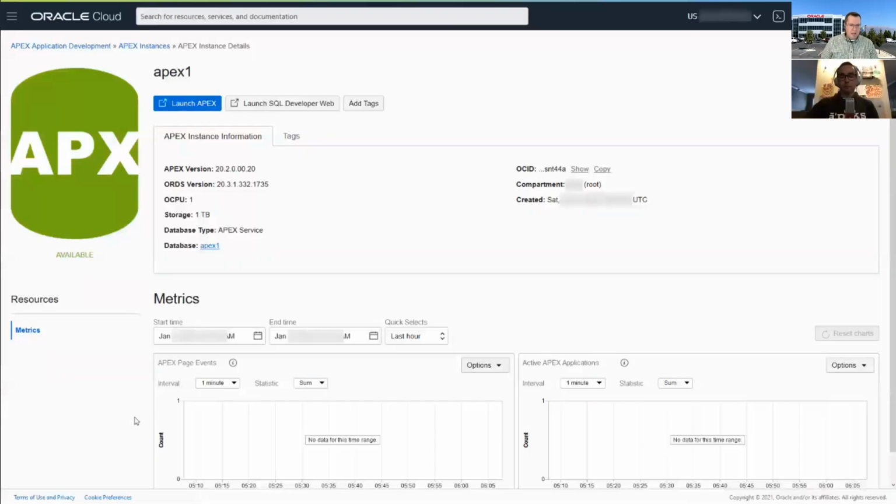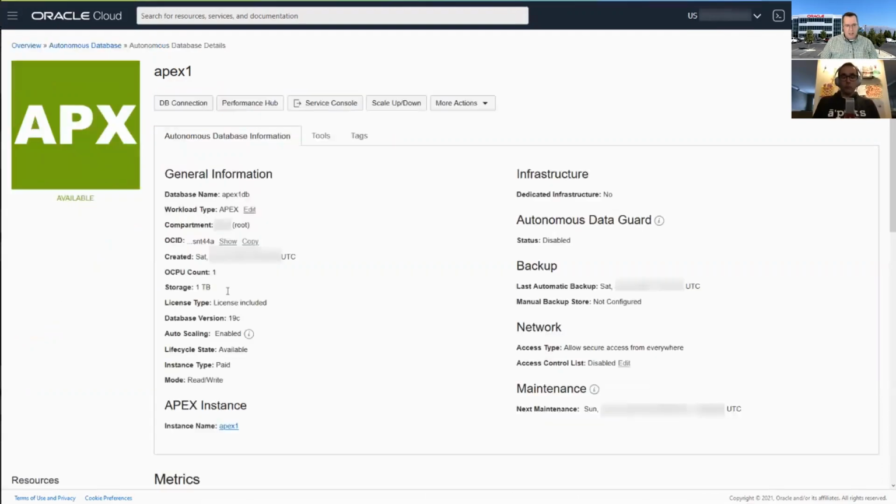Back on the details page, I want to point out as well, you see kind of in the middle of the screen, there's some text that says database: APEX1_, that's a link. If I drill into that, and watch the breadcrumb in the top left. If I drill into that, I leave the Apex world that's all about Apex instance and Apex details, and it takes me to a details page that's all about the underlying autonomous database.